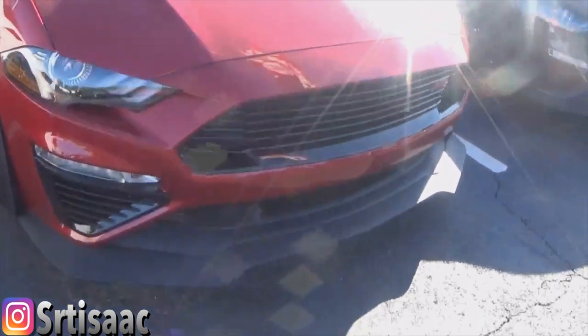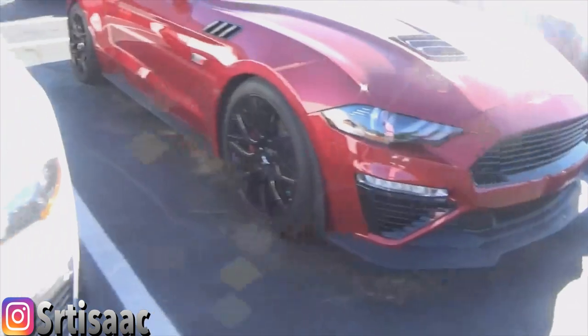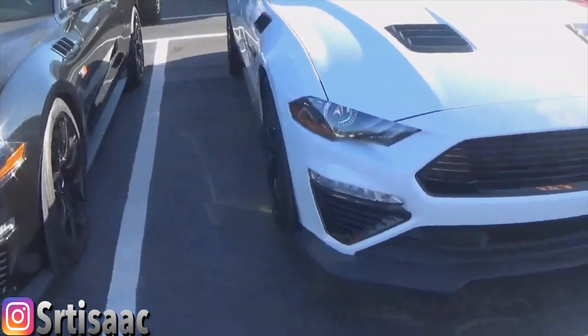This one is cheap. This one is cheaper than the last three. This one is cheaper, guys. The wheels, all the wheels are the same. We ain't gotta really walk around it. This is a white one. Y'all let me know what color.